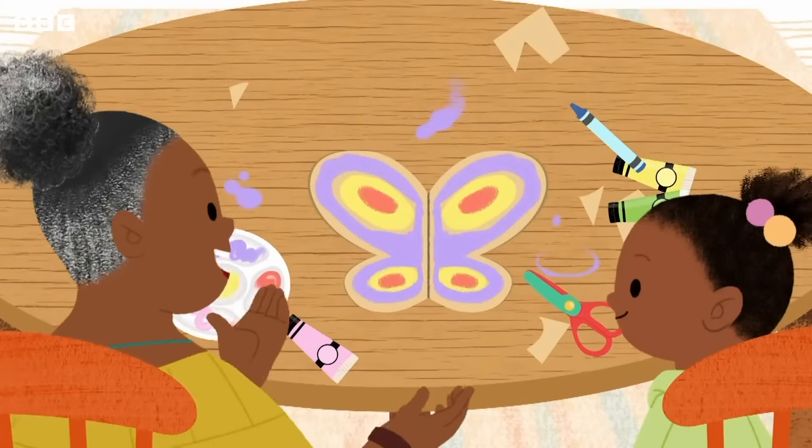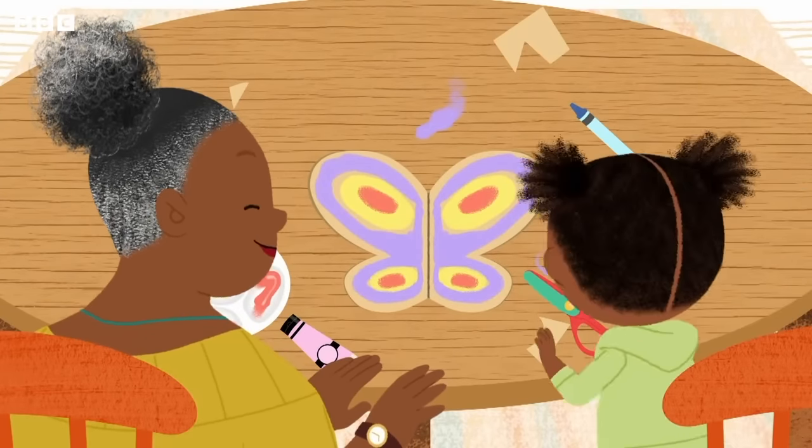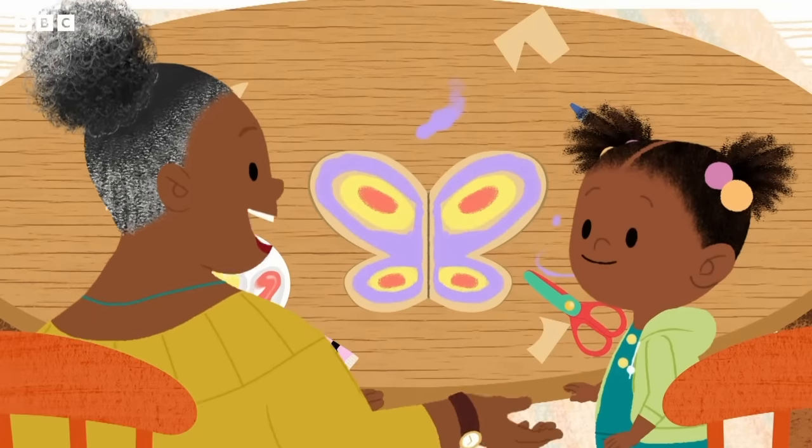Oh, what beautiful, colourful butterfly wings. Thank you, Gran Gran. Can I put them on now? The paint's still wet. Let's pop them outside to dry in the sun.